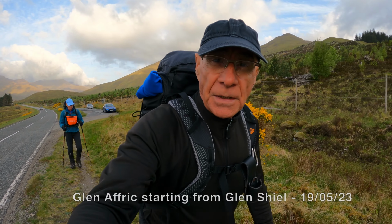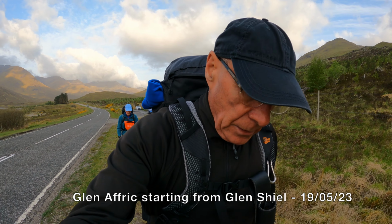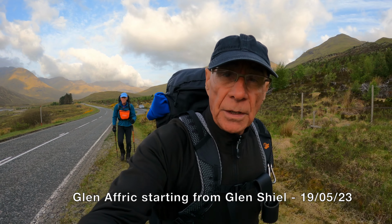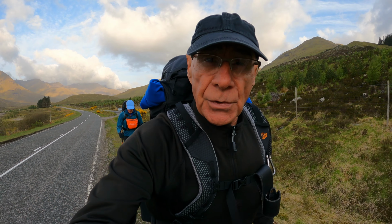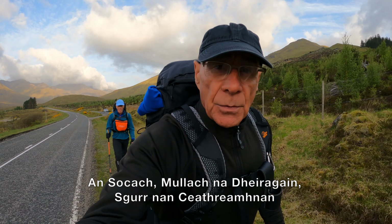Good morning. It's Friday the 19th of May 2023 and we're in Glen Shiel in the process of walking into the Youth Hostel in Glen Affric with a plan to do a few Munros to the north. It's a good forecast today, so we'll see how it goes.